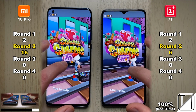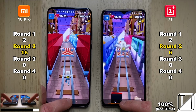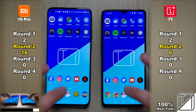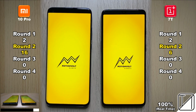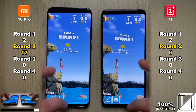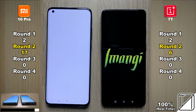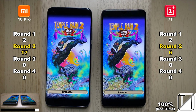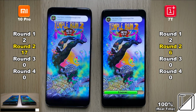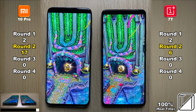So far, the Mi 10 Pro is opening up games quicker here as well, now 10 points ahead of the OnePlus 7T in round 2 when initially opening up apps. As soon as we jump into flip diving, we have the Mi 10 Pro opening up again. As I was saying earlier, with the driver updates on the Mi 10 Pro, I've already gotten 3 of them, and their Antutu benchmark scores have skyrocketed in performance when running benchmarks, though we'll have to see if that is true when it comes to speed tests like this.